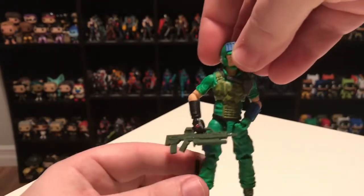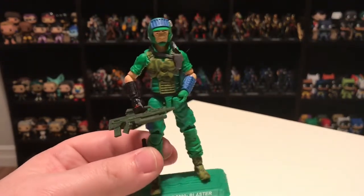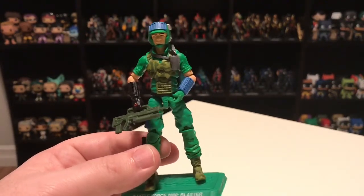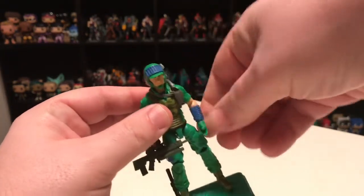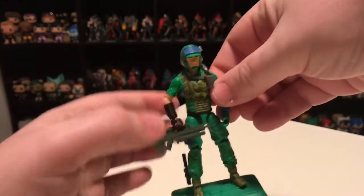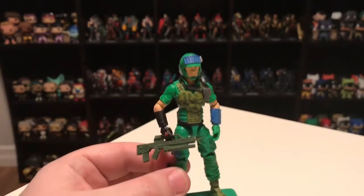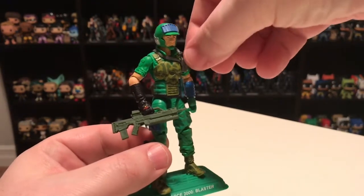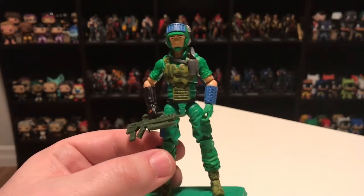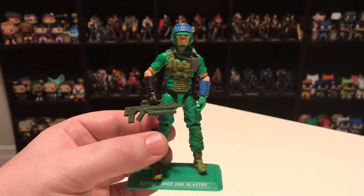Now, I don't have the original one here because that's one of the figures that my brother Doug owned when we were kids. And even though I have picked up a lot of vintage G.I. Joes in the years since, I haven't got any of the Battle Force 2000 guys that my brother had. So I must admit, I have kind of a preference towards the three characters that I had as opposed to the three that Doug had. But I really think that Blaster is one of the nicer figures from this convention set.